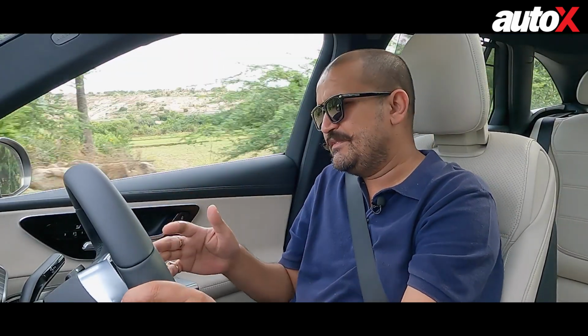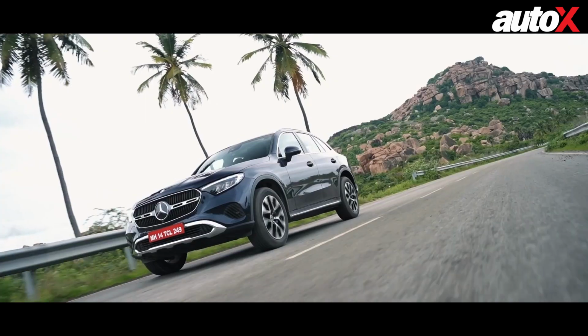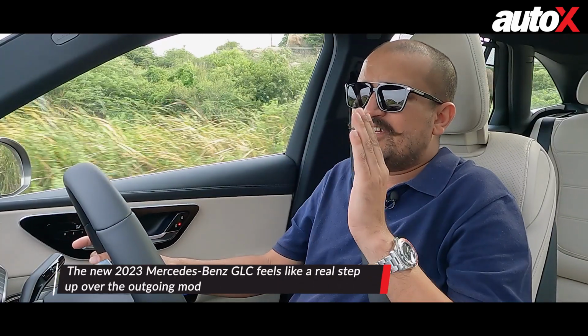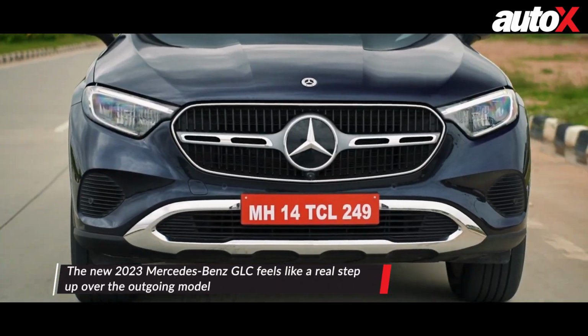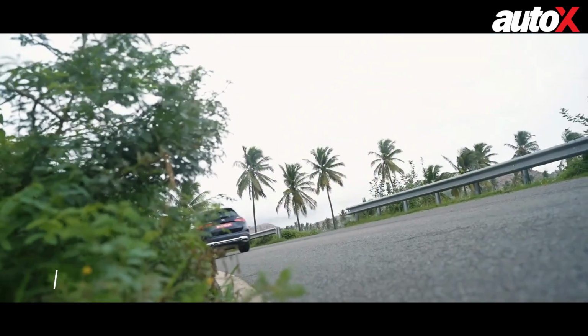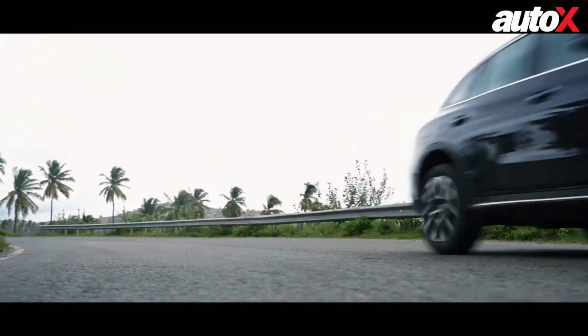Lastly, honestly speaking, we don't know the pricing of the GLC. We will know that when it gets launched later this month. But as of now, unless it's exorbitantly priced, it feels like a real push up from the first generation GLC and probably one of the leading cars in its segment. We'll do a comparo later, so I won't comment on it right now. But it feels good, it feels luxurious.